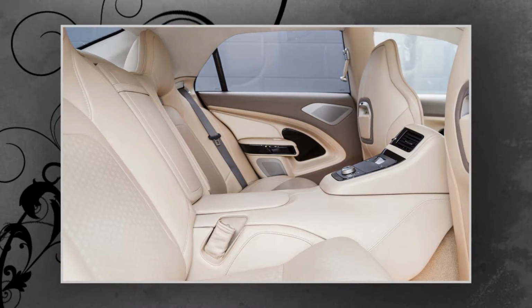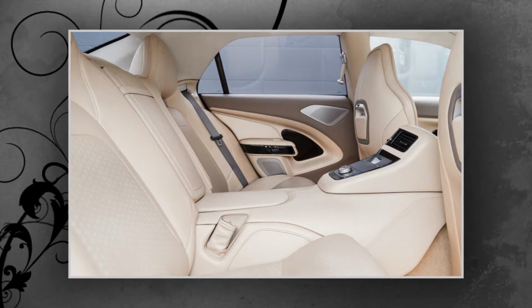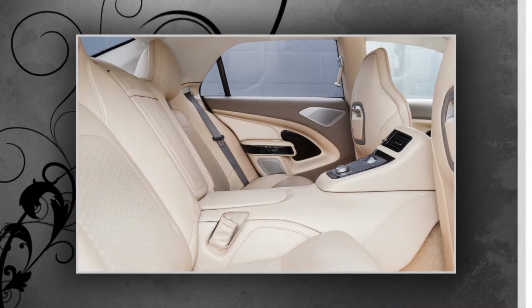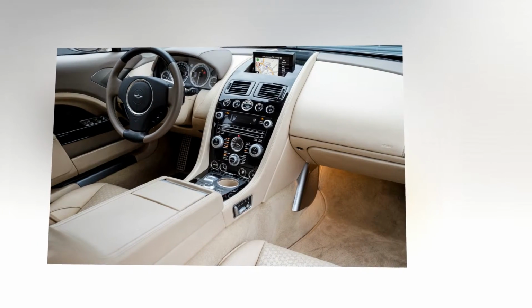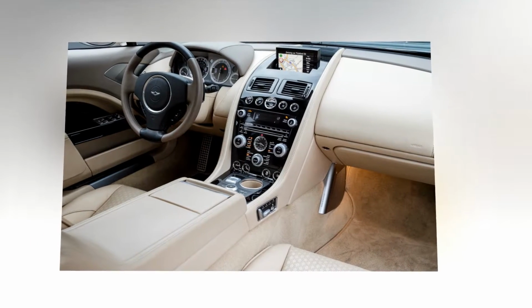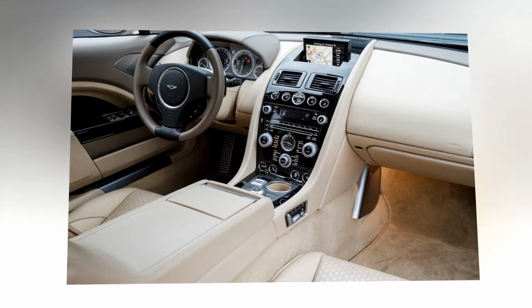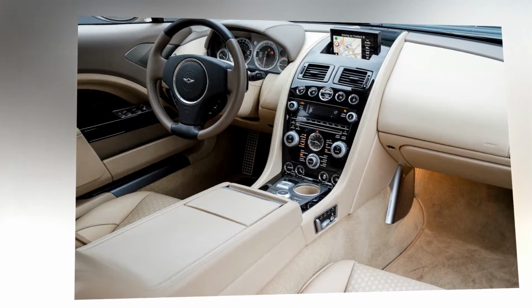The Taraf sits on a stretched version of Aston's familiar VH aluminum architecture, with a 7.9-inch longer wheelbase than the Rapid. It's powered by Aston's usual 5.9-liter naturally aspirated V12 engine, here in 540 HP tune. Power is sent to the rear wheels through an 8-speed automatic transaxle, which is mounted pretty much between the rear seats.